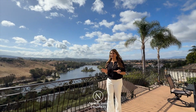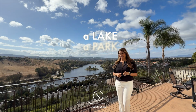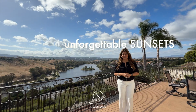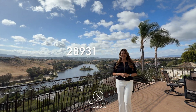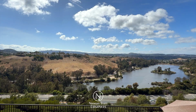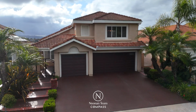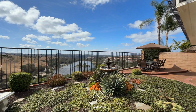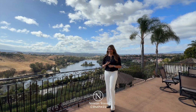What if your everyday views would include the lake, the park, rolling hills, and an unforgettable sunset? Welcome to 28931 Via Pasatiempo in Laguna Niguel. A 5-bedroom, 3-bath residence offering approximately 2,500 square feet on a coveted single-loaded street overlooking Laguna Niguel Regional Park and the lake. Let's check it out.